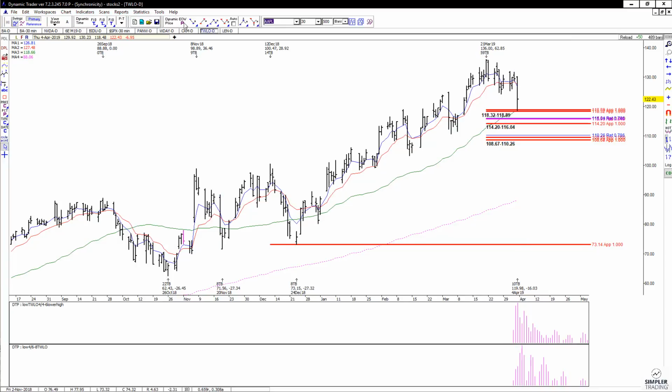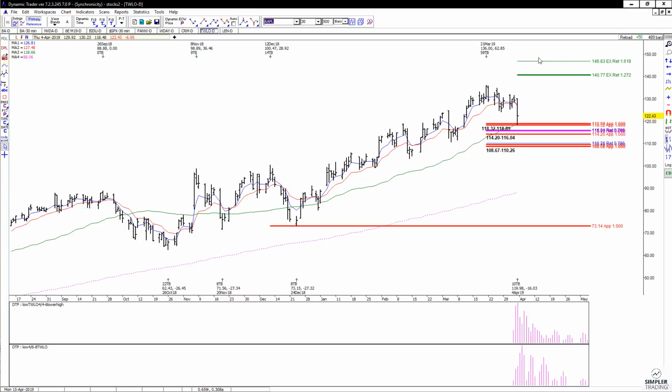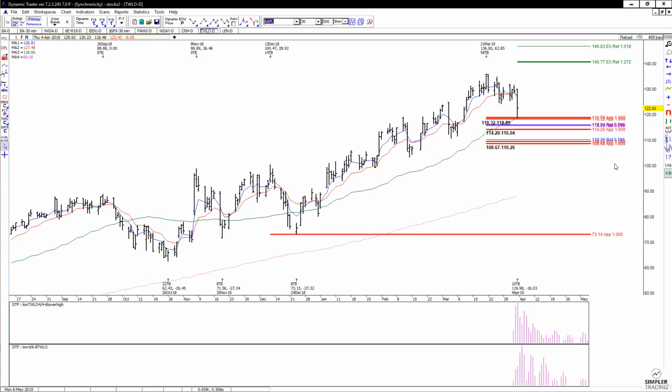But let's say we do hold above support, then what would our target be? The 1272 extension of the swing into the zone. So whatever we end up making the low into, we're just going to run the 1272 and 1618 extensions, and those will be the official targets for the trade.